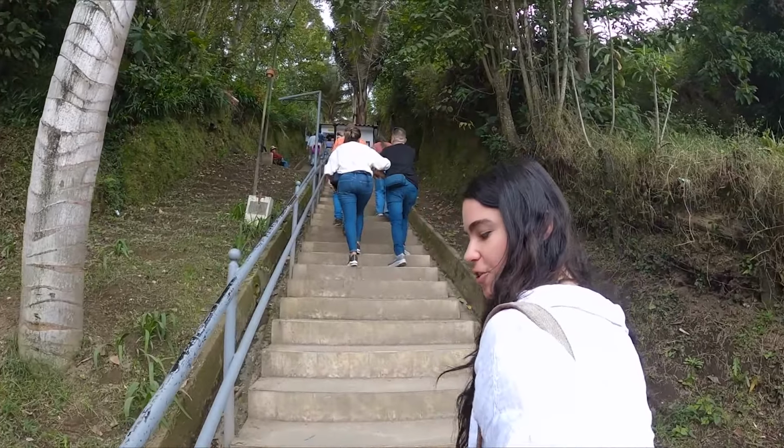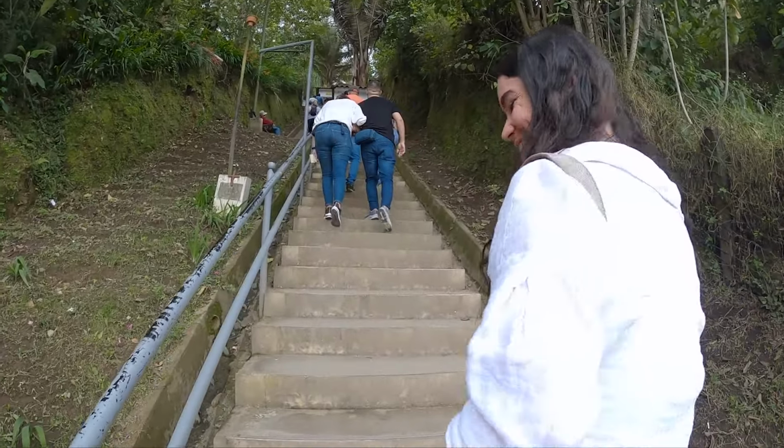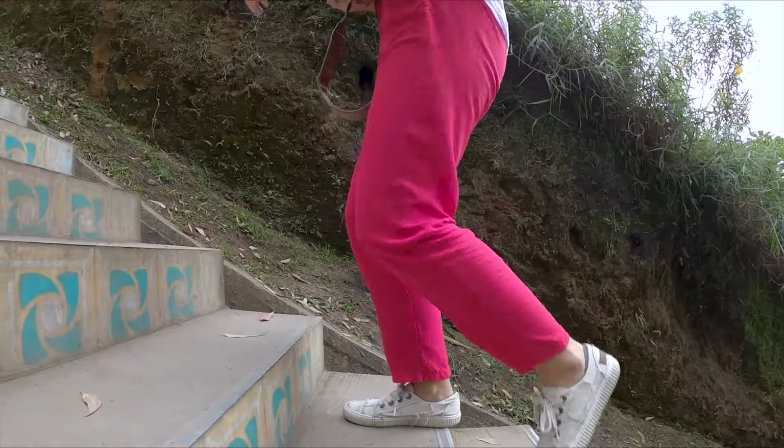Finally, there are two really cool viewpoints that you can come to that are just above Salento and offer you really nice views out over the city. Pretty easy to get up to too, not many stairs. The first is Mirador Alto de la Cruz and the second one is Mirador de Salento. We're going to go and check them both out and see which view is better. Ready to burn all that lunch? Many, many stairs.